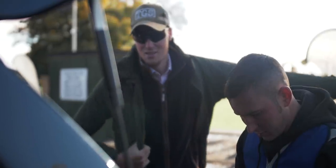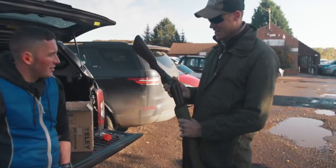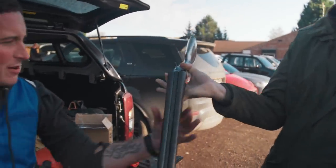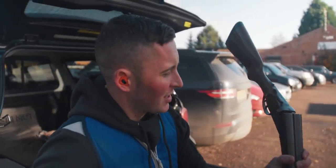Are you ready now? Not really. For the cheapest double barrel shotgun on the internet. Oh no, the barrels are the wrong way around, Johnny. We can change that with a big vise and a big wrench. Can we do that before we shoot?